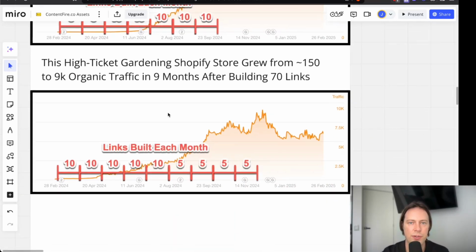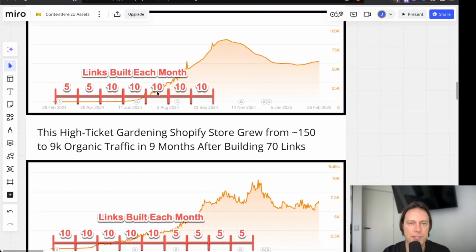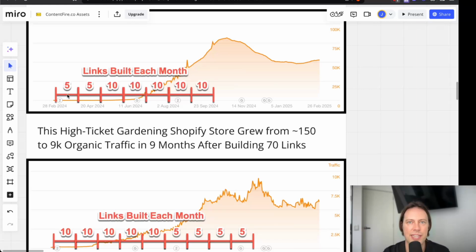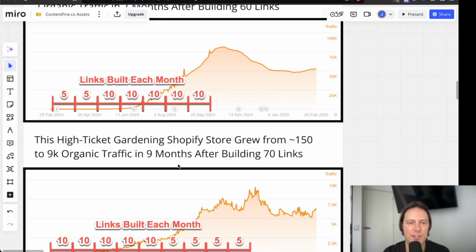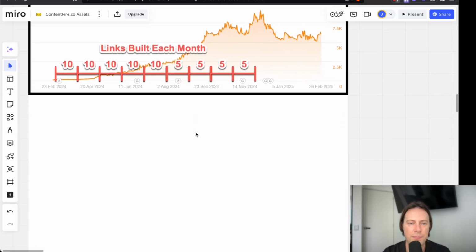Here's another Shopify store in the gardening niche. It went from not 0, but almost 0, just a little over 100 visitors per month, after building 10 links per month over 9 months. So 70 links total. You see organic traffic exploded. And if you see a trend, you'll see that it does take time for links to kick in. That's one thing I'll be talking about to set your expectations. You need to be patient to get results from link building.